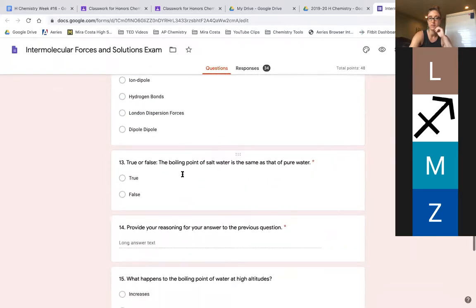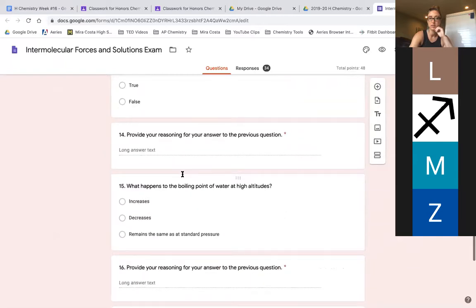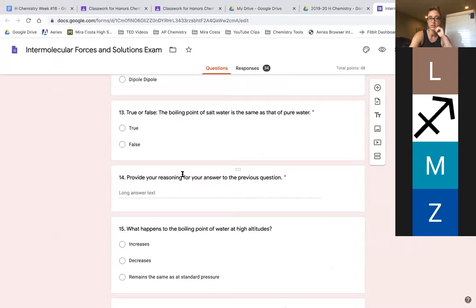I have a question on numbers 14 and 16, the reasoning for my answer. I got both of those wrong, but I got 13 and 15 right. I couldn't see the correct answer under it. I was just wondering what the correct reasoning would be. Okay, so, and can you see your response?